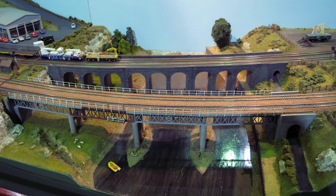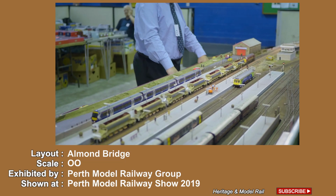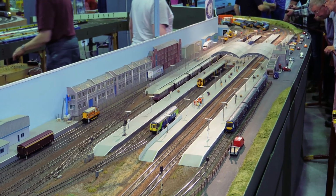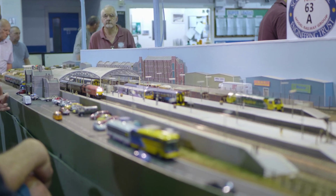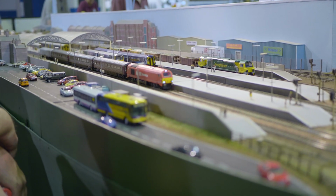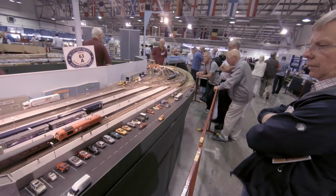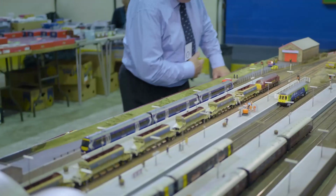You can view the following layout Almond Bridge here, modelled in 00 gauge and exhibited by the Perth Model Railway Group. Almond Bridge is a fictional location situated somewhere in mainland Britain and is set in modern times, covering the period from the 1980s to the current day scene. This time frame allows for the display of rolling stock from the British Rail blue-grey era to the ever-changing liveries of the privatised railway companies which currently operate throughout the UK.